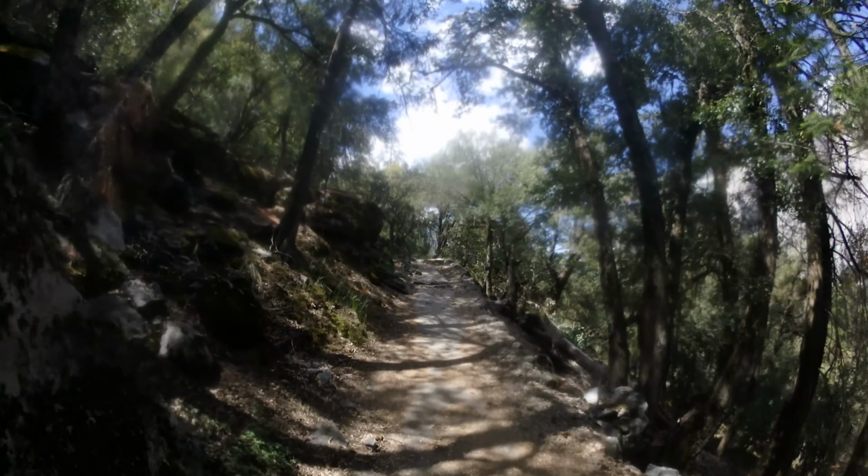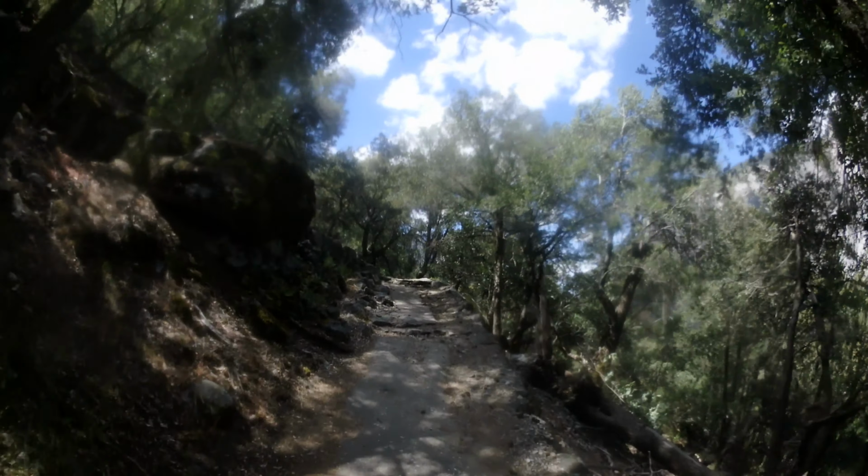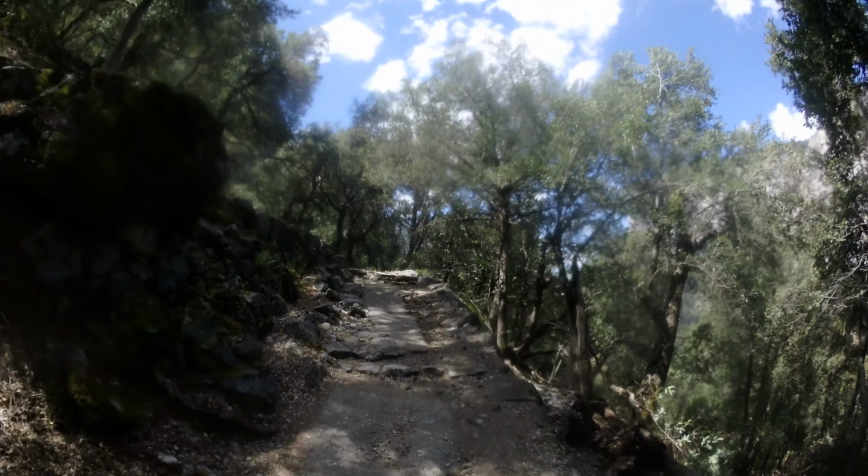It hasn't really been all that steep, just sort of steadily climbing. Haven't had any respite from it though.